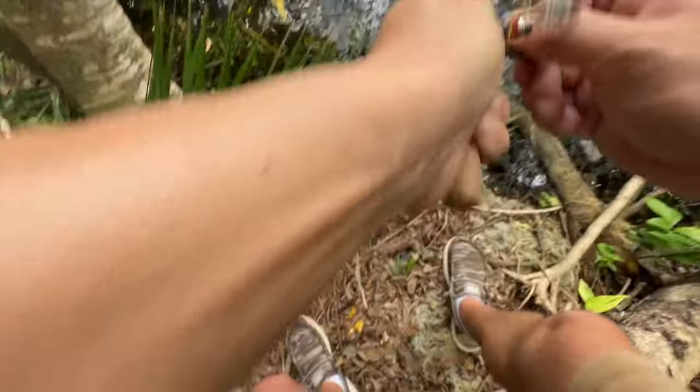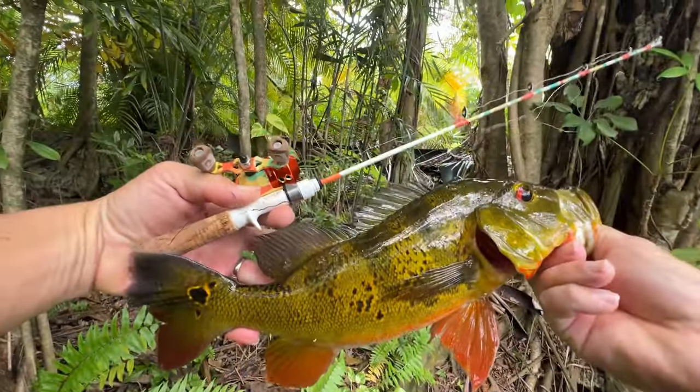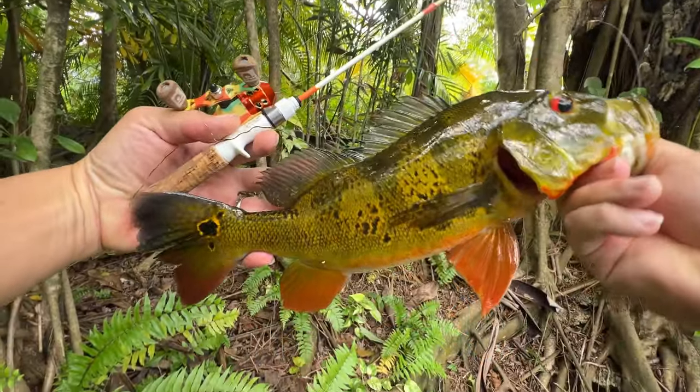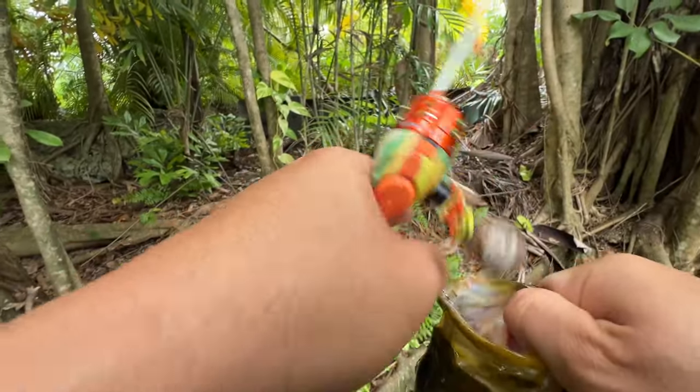Come on. Reel down. Okay, it's a 4-pound line, so let's gently bring them up. Oh, look at that, guys. Look what I just caught. Look at this. Beautiful, beautiful peacock bass. Barely hooked. Look at that. Barely hooked.